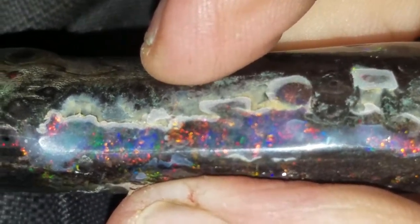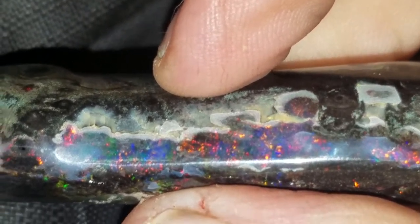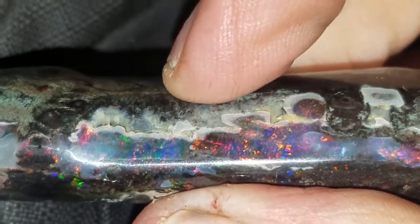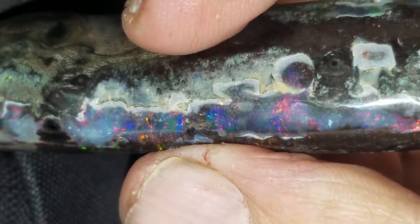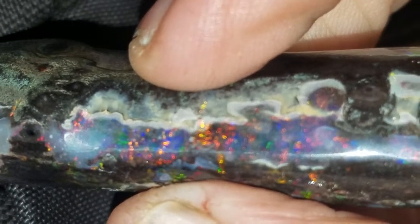They have as much black opal as Australia has plain opal. That whole province of Banten can be opal producing.